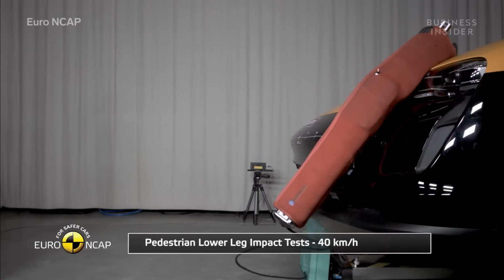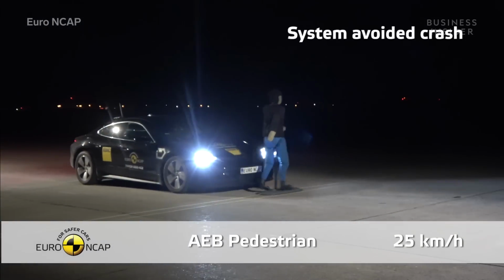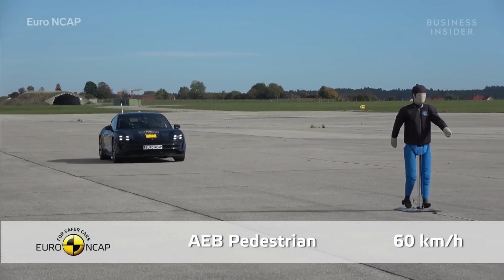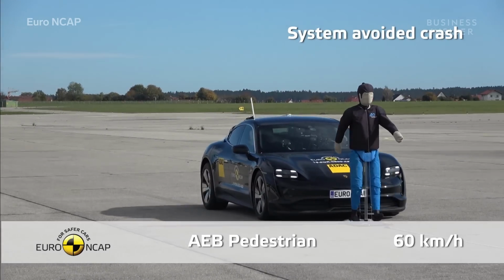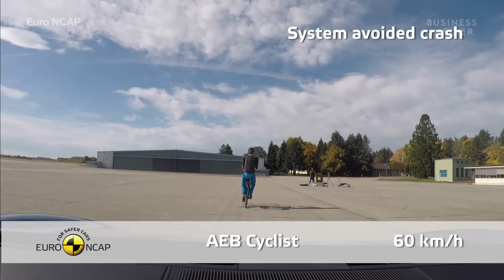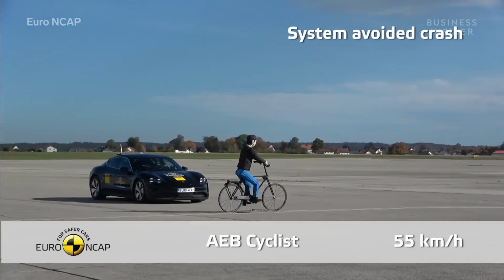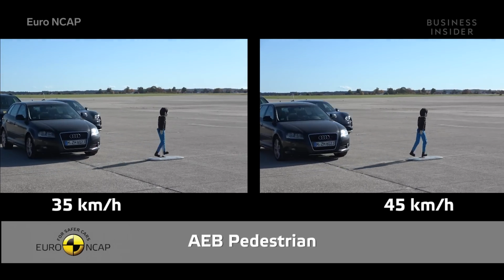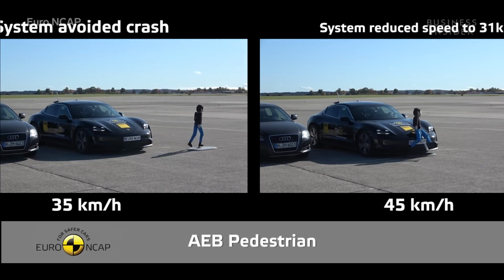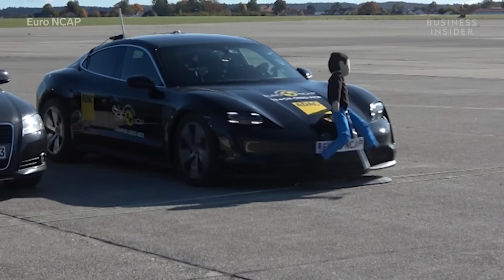Part of the assessment of the Taycan's ability to keep people safe is the car's ability to recognize a dummy on the road and stop automatically. How did the Taycan do? Well, in these tests, the Taycan's autonomous emergency braking detected cyclists well and avoided or mitigated crashes in most cases. However, with pedestrians, the Taycan didn't do so well. In some tests at both night and day, the Taycan detected pedestrians and slowed, but still injured the pedestrians.